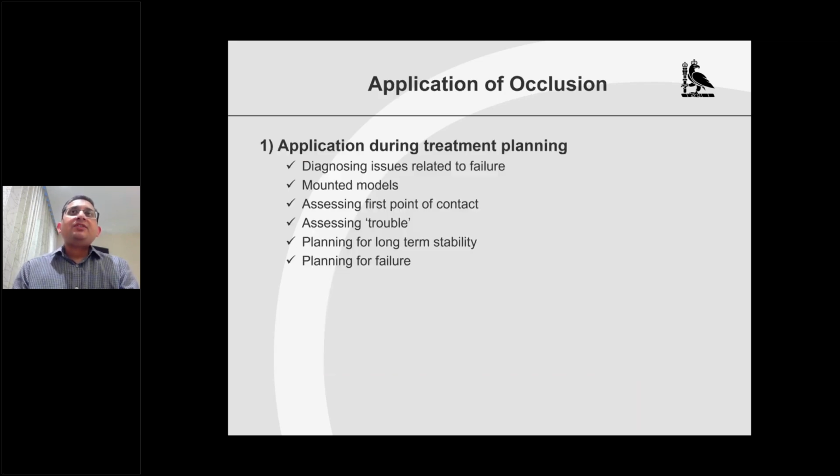So application of occlusion, there are three main applications. Application one is you can use the knowledge of occlusion during the treatment planning. It's the first thing. So the way you can use this is by diagnosing issues related to the failure, which we're going to discuss about that case pretty soon.